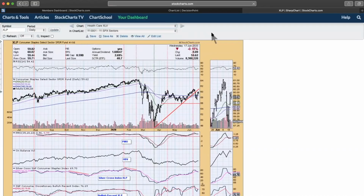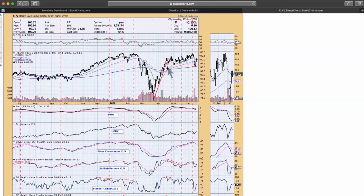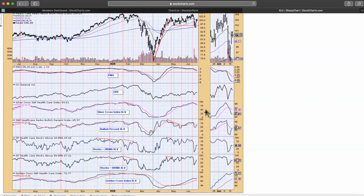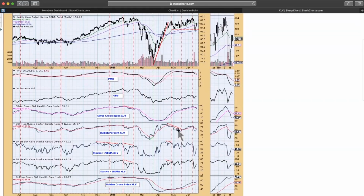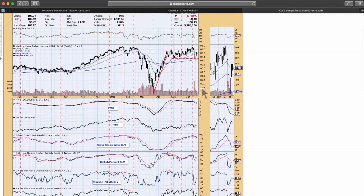All right, XLV was one I wanted to look at because this one has been hanging in there. We had the golden cross way back here as well as the silver cross back here in April. Now it's been mostly consolidating sideways, but again, we're hitting that area of support and it's managing to hold on to the 200-day EMA. We're getting that move to the upside, and I have to say, looking at these indicators, look at the BPI, much more healthy BPI. Granted, these both turned down, but overall, I think the chart is looking fairly healthy despite a PMO that is moving lower.